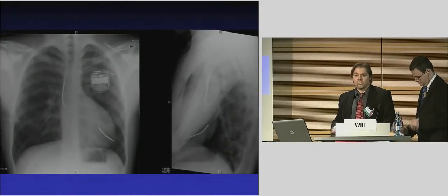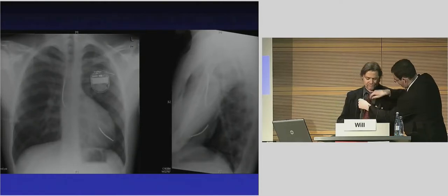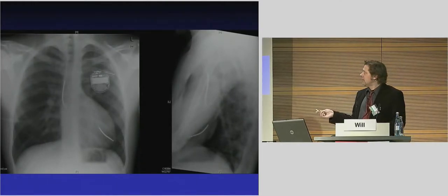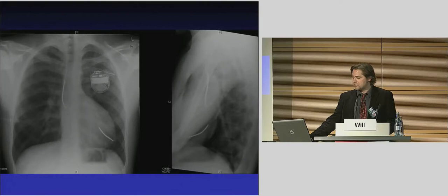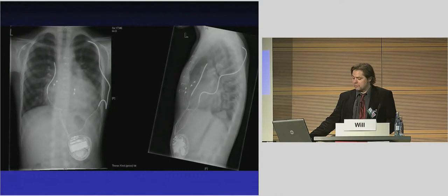So one last word about how to position the ICD, because the difference is that the electric field should cover most of the heart. And the problem with the TGA patient is that the lead is in the left ventricle, but the right ventricle, the big muscle mass, is anteriorly located. So sometimes it can be difficult to obtain good defibrillation thresholds, and sometimes it can be more easy if you put the defibrillator on the right side, because then the electric field covers more of the heart. And of course you can have different positioning of the electrodes if you use different techniques, especially in smaller kids.